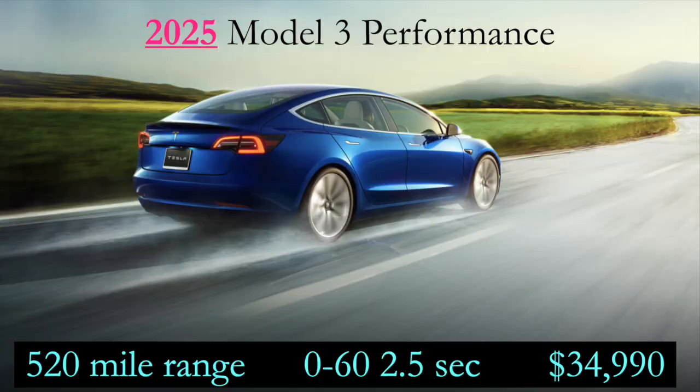You're going to have massive manufacturing improvements, probably going to have whole frame casting. A lot of other features are going to be improved. They keep improving the technology. And then getting to scale on this advanced battery pack is going to lower that cost. And the performance model of the 2025 Model 3 should achieve 520 miles of range, 0 to 60 in 2.5 seconds, and a price of just under $35,000. It's going to be amazing. That's a little optimistic. I think it might be closer to $40,000, but 2025 is a long ways away. All the improvements they're making, I think we're going to see this happen.